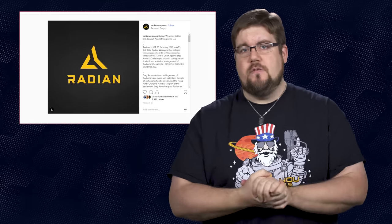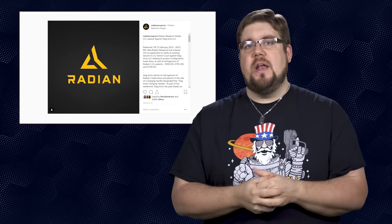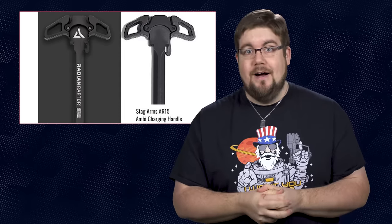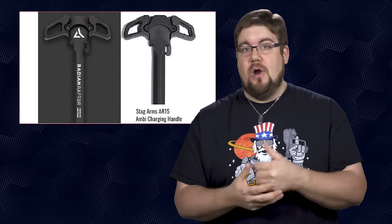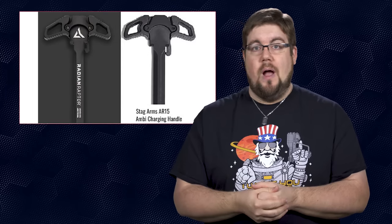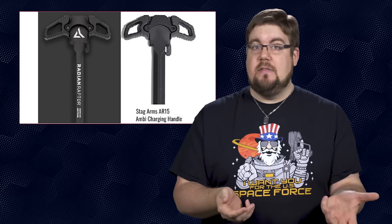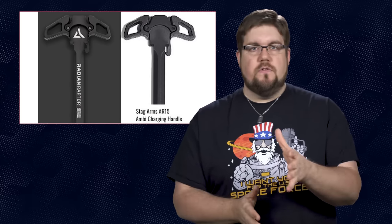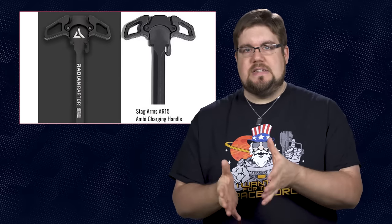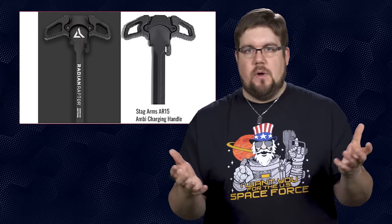Also on the Struggle Bus this week is Radian and Stag Arms. Let me paint a little picture here for you guys. So on Black Friday 2018, Stag Arms put a charging handle up for sale that looked a lot like the Radian Raptor. The price was obscenely cheap, something like $15, where the normal Raptor goes for upwards of $80. People asked questions about where these things came from, suspecting that they were a Chinese knockoff. Long story shorter, Radian took Stag to court, and on February 28th, put out a press release stating that Stag had admitted to their patent infringement and that the two brands were going to settle out of court.